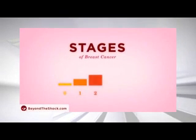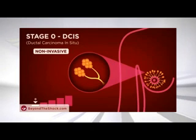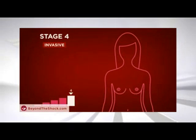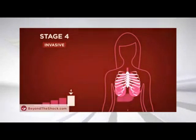Breast cancer stage is usually expressed as a number on a scale of 0 through 4. Stage 0 describes non-invasive cancers that remain within their original location, and Stage 4, invasive cancers that have spread outside the breast to other parts of the body.